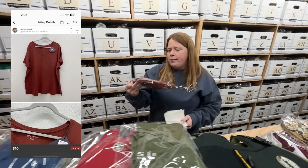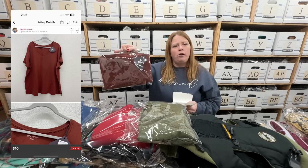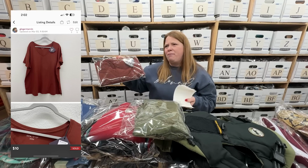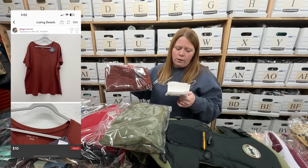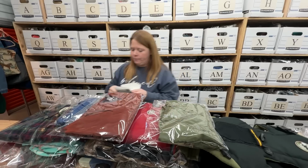This I knew wouldn't sell for a ton, but plus size usually sells quick, which this did. It's Ava and Viv, Target's brand. It's a 4X and new with tag. A basic shirt at Target like this is like $8. It might be a little more for plus size, I'm not sure. But someone offered 10 in just a few days, so I was happy to accept.